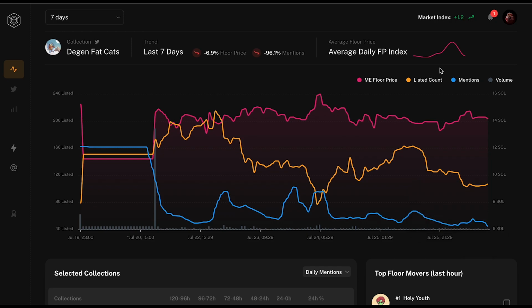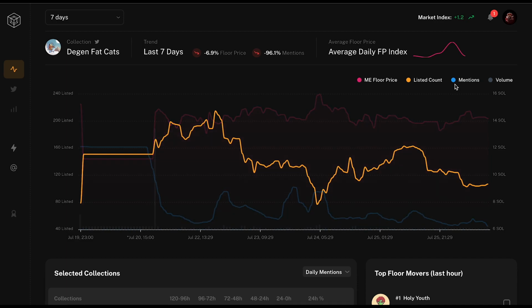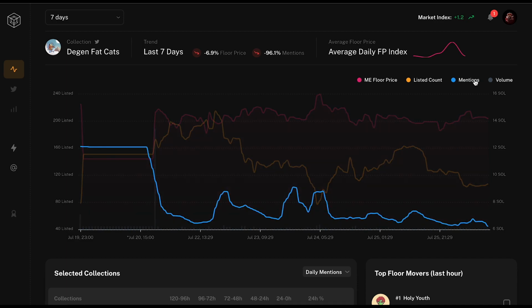So what do we got? We've got the smart money inflow from Hello Moon that says a lot of smart money is buying it. We see a listed count decrease, but we don't see it confirmed by the mentions. Still, it might be a very nice project to look at.